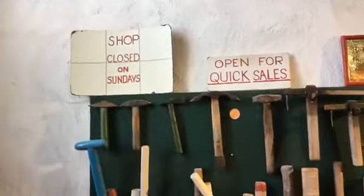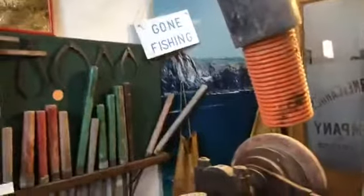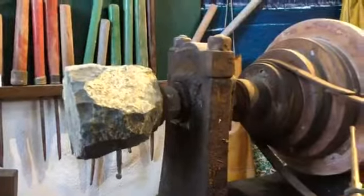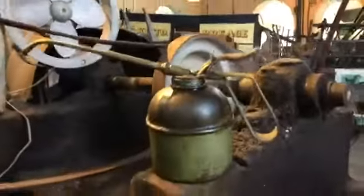And you can see we've got some signs here. So we've got: shop, closed on Sundays, open for quick sales. And a sign, going fishing. So you get your bigger lump, get it on, and you can start turning and shaping it. And then we've got a nice oil can here, which reminds me a little bit of the Wizard of Oz. I'll show you here. Centre.